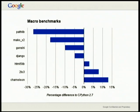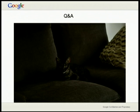And these numbers have actually improved. As I said, when I did this for PyCon Argentina, it was basically the exact same. It's just gotten a little faster for Python 3.3. So this is not going to get worse, it's just going to get better. So performance is really not a problem. And with that, you can stare at my cat while I take questions.